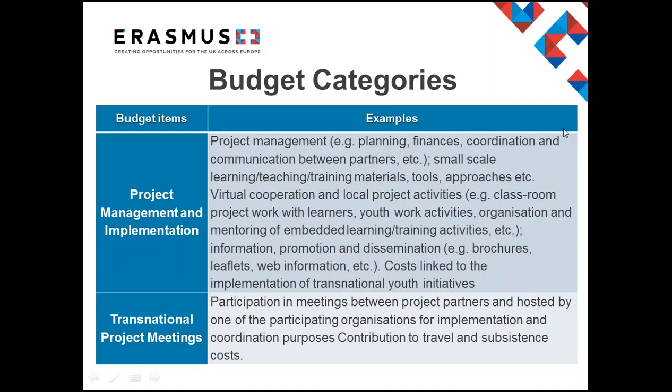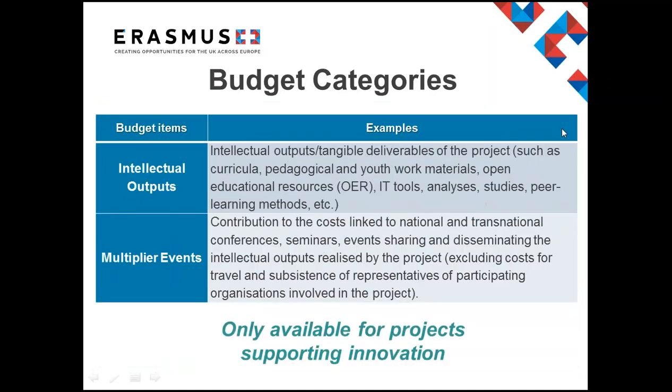Transnational project meeting funds can be applied for, although you need to justify the need for the meetings in terms of number of meetings and participants involved.